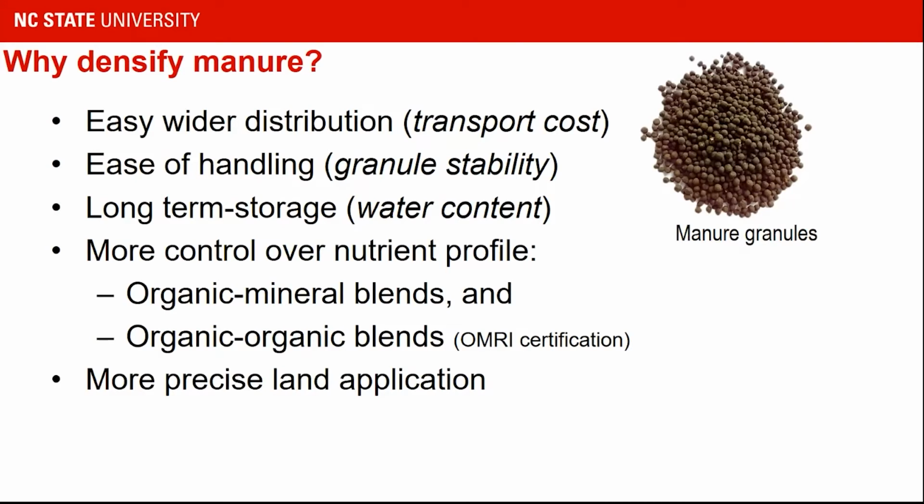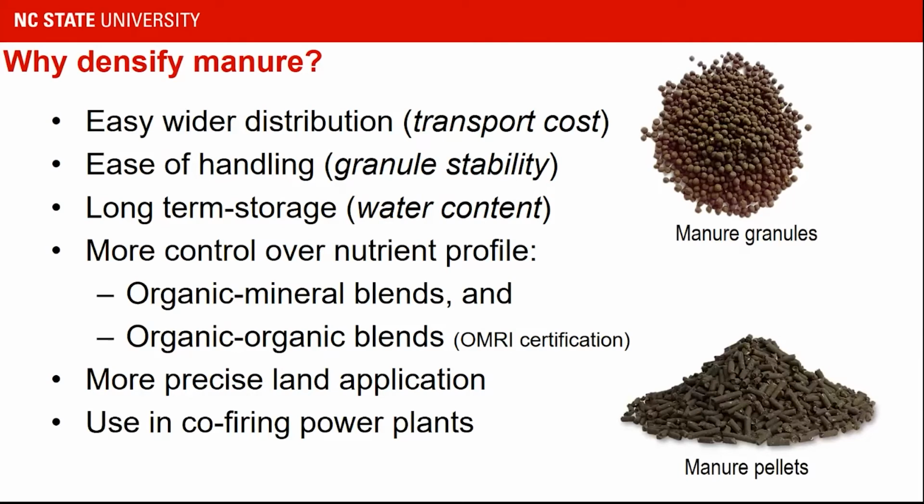Also, we're talking about precision for land application. Calibration of spreaders for just separated solids is important, but there's only so much efficiency you can achieve. How long the solids have been stacked can affect the profile or the spread patterns for the solids.